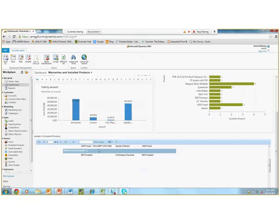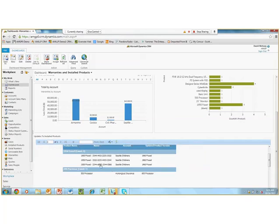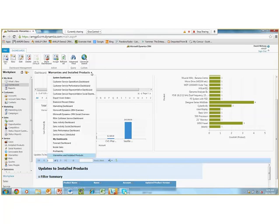And then you can see down here we also have a report that takes a look at some of the other installed products, maybe by customer, and so we can actually drill in and look at the actual product by serial number and get access to that. So lots of great information around just getting a quick snapshot about how things are working from a warranty standpoint.